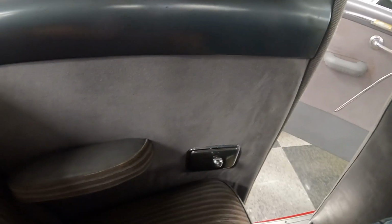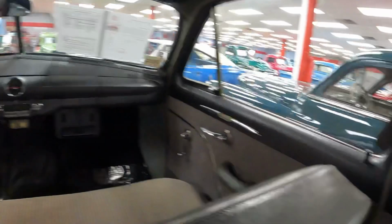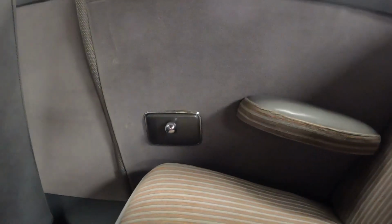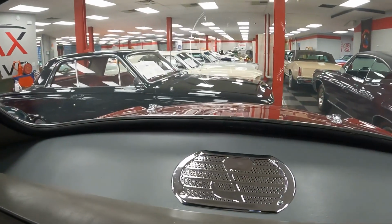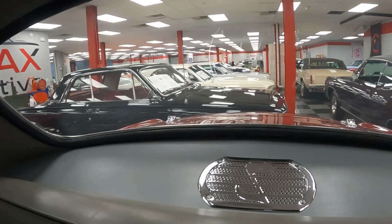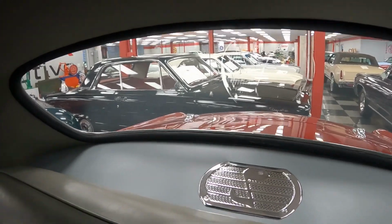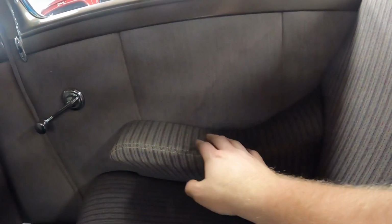Armrest. Check out this ashtray location right there. And everything that's on the driver's side is also on the passenger side. So there's also another ashtray over there. Here's what rear visibility looks like, or your view out the rear window. Notice the rear window curves. Got a nice shelf. And that's what it looks like out the back. Also, check out the armrest situation. It's almost like you're sitting on a comfy couch back here.